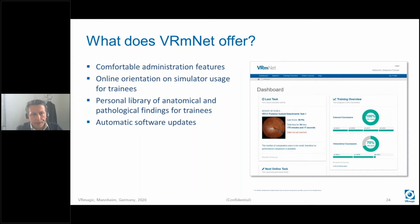And then there is also a personal library of anatomical and pathological findings for the trainees. So while they're training on the simulator, they identify finding structures that are associated with diseases, and those are stored in the database for follow-up study. Yeah, and then there are also automatic software updates that can be done while the simulator is connected to VRMagic online.